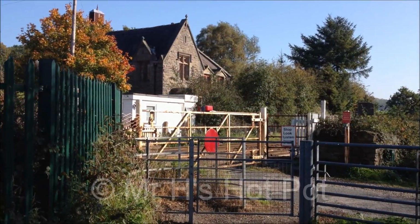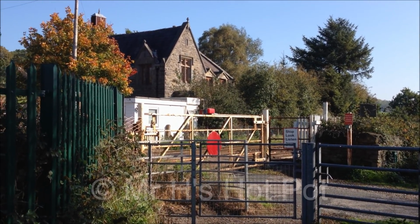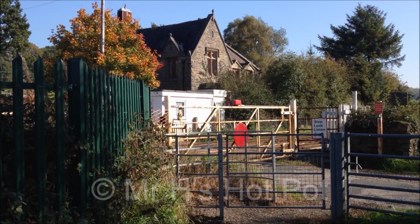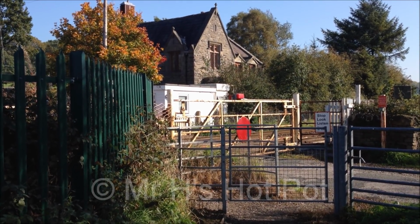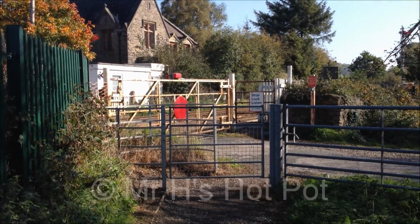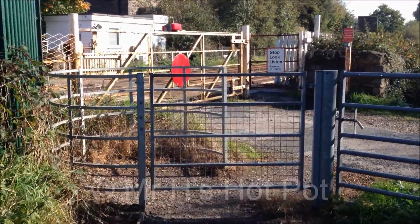So I'll whip the camera around now and I'll show you this level crossing. And here we are. This is the gateway through to that level crossing. There's the stone house in the background. As I say, I think originally that would have been the level crossing keeper's house. It's now just that little white cabin that you can see in front of you. I can hear a few voices in there, so obviously the guys who man this are still in there. So we'll make our way through this gate now without banging it, and we'll take a closer look at this level crossing.